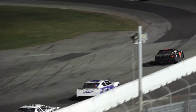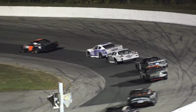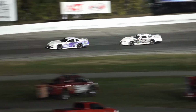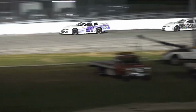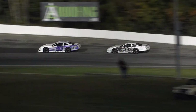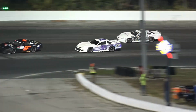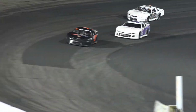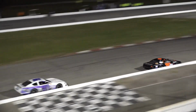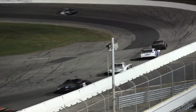Brian Tagg comfortable right now in second spot. He's got a couple of lengths between himself and Jacob Burns. And then Mark Jennison in third, on the fourth spot in the 22. To 3 and 4 they come one more time. Next time by will be halfway. 12 laps are complete that time across.